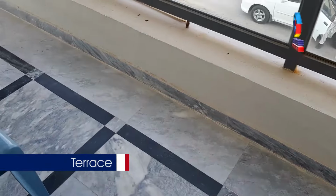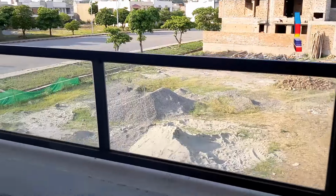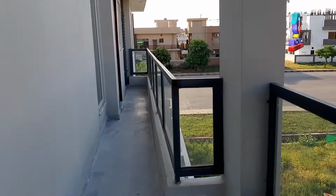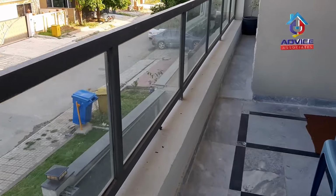This is the view from here. As you see, it's got a nice view from here, and that's the view you want to have with your wife. That's the view you want to have with your family, with your sons, with your daughter, in the corridor having a cup of tea, coffee, whichever you please.